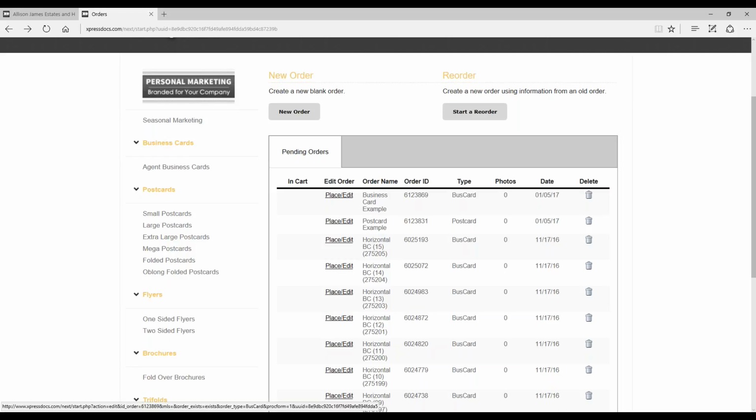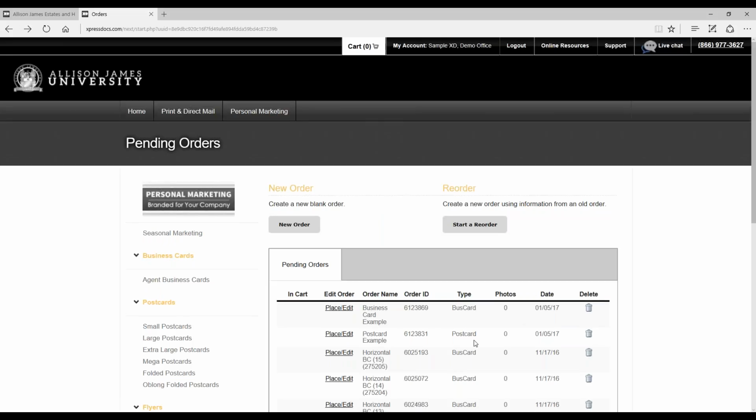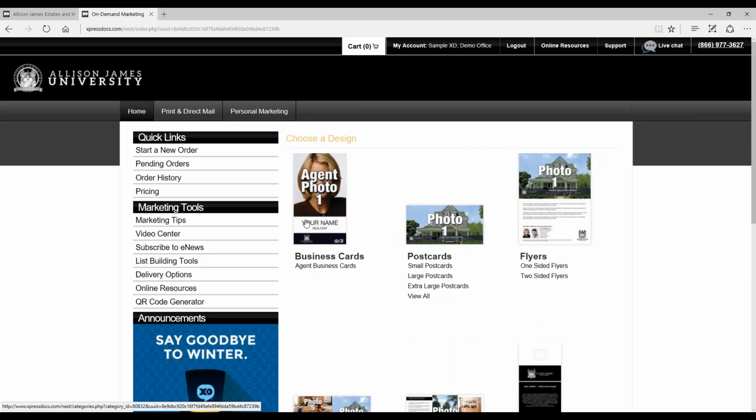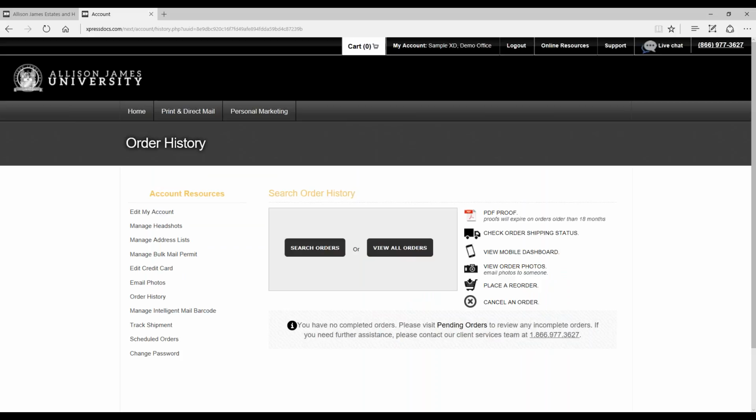If you want to delete that order, let's say you started it before, but you don't actually want to submit it now, you can just click this little trash can icon here to delete it out of your pending orders. Now, it doesn't hurt to leave an order in your pending orders. As long as you don't actually submit the job, we'll just keep it saved on file for you. So it doesn't hurt to have them saved in here if you need them. Now, once you actually submit that job, the order would be moved from your pending orders into your order history.